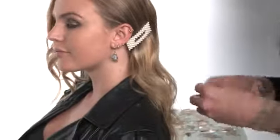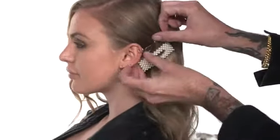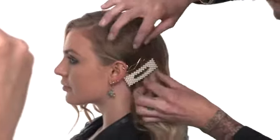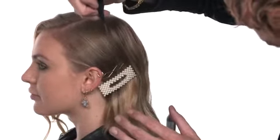Now we'll go in with just some smaller pieces just to accentuate and add some more. So come in here, just get the right angle on here. Just pop it in. Yeah. And that's what our tail comb is for, is just to really start pulling out some of these hairs. Spread that out a little bit.